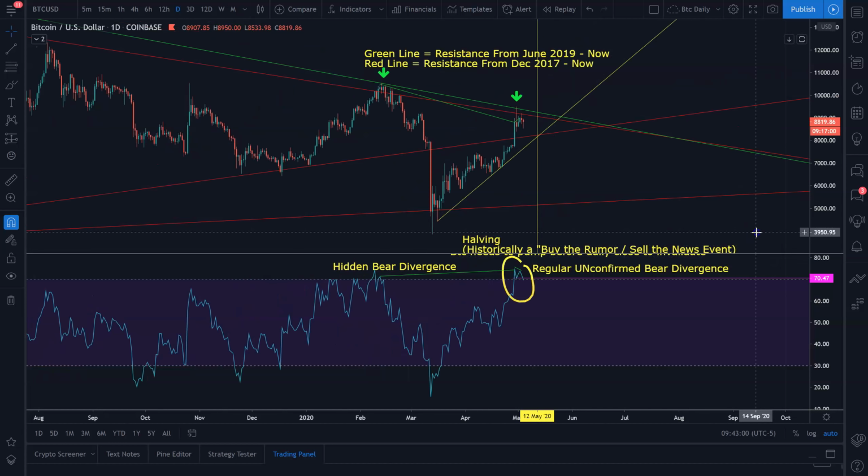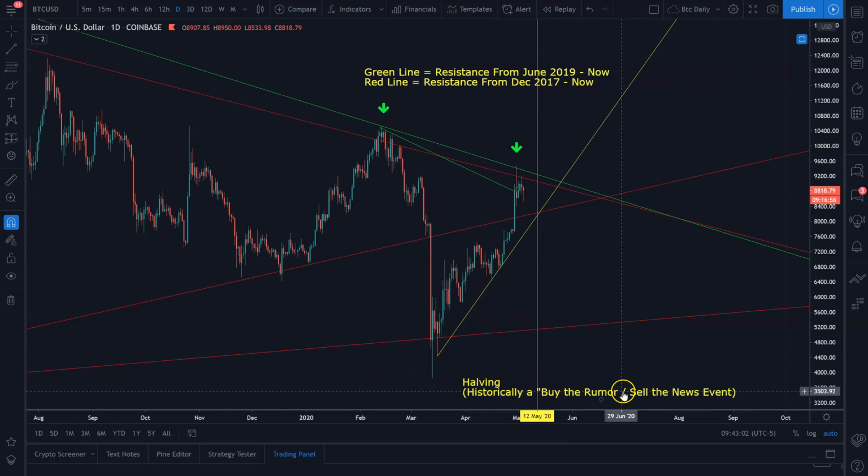Historically, that has been a buy the rumor, sell the news event, meaning price pumps right before the halving and then dumps right after the halving, okay? People always talk about, it kicks off the new bull run. That is not how it works exactly, okay? Typically how it works is you get a pump right before, you get a dump right after, it consolidates a bit, and then the bull run starts, okay?